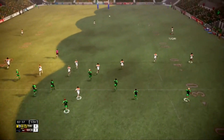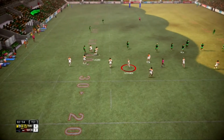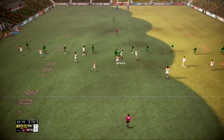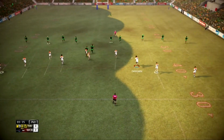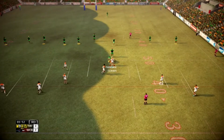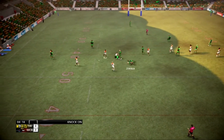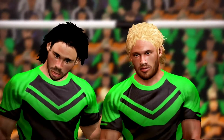Awani gets a kick away. Takiri able to take that catch, and he goes on the 40-meter line. Zarate takes a turn at trying to break the defense. Nice tackle. Shake it up a little there. Godwin looking to make ground out of dummy half. Steele offloads the ball. Knock on. They really needed to secure that.